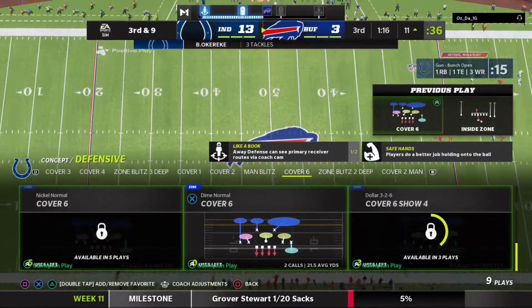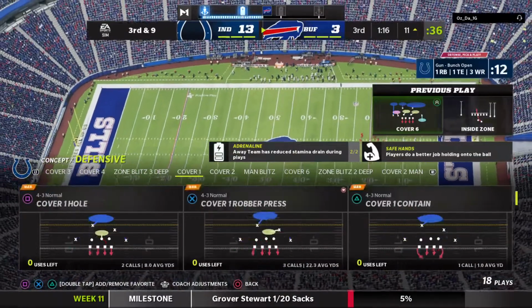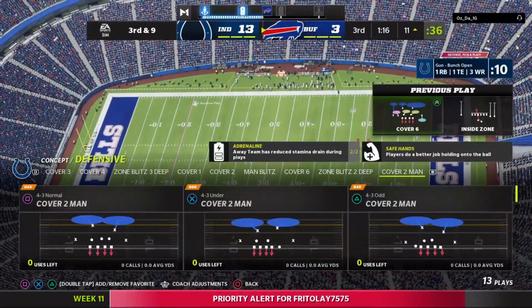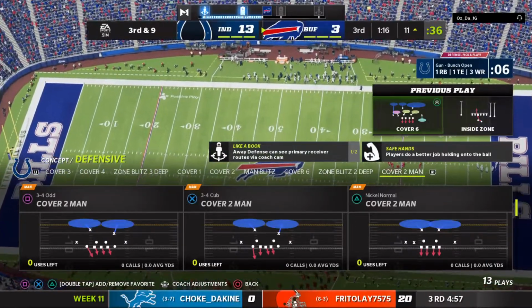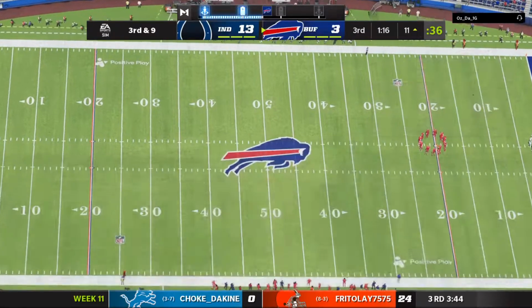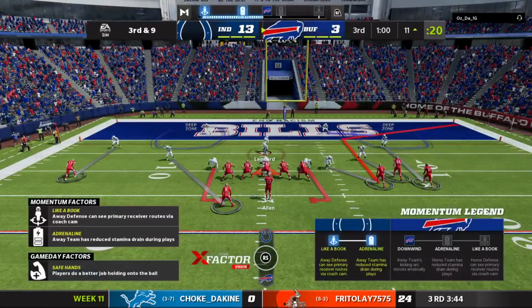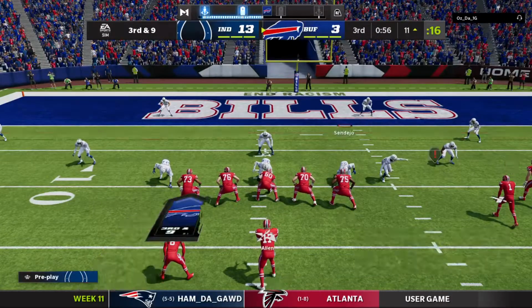But that call makes sense because they've been throwing it well on this drive, and once again they show passing formation, showing the shotgun. Then they ran out of it. That's a nice play by them defensively, though, to hold it to a short gain. Play number 9 on the drive coming up, and they need 9 yards on 3rd down.